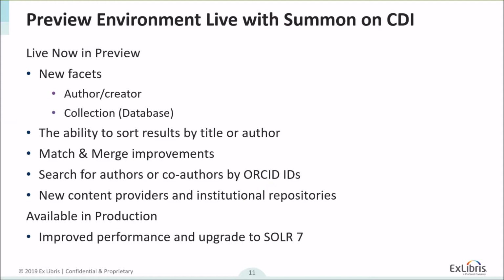We've loosened the restrictions on that and been a little more sophisticated in how we take a look at that, so that the ultimate result is a much better, improved merge process with hopefully a great reduction in duplications. We've also added in the ability to search for both authors and co-creators by ORCIDs. I'll talk a little bit about that more in a moment.